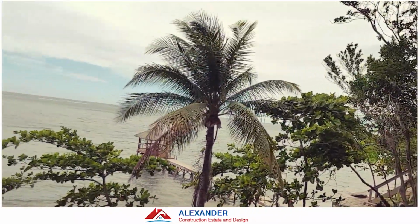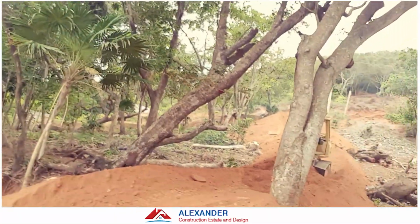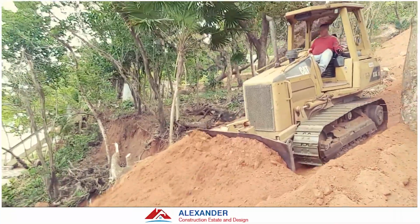When this is completely finished, I will be showing you. But this is a little D3 and it's doing a great job, as you can see. It's bringing almost like a meter of dirt each time it comes.